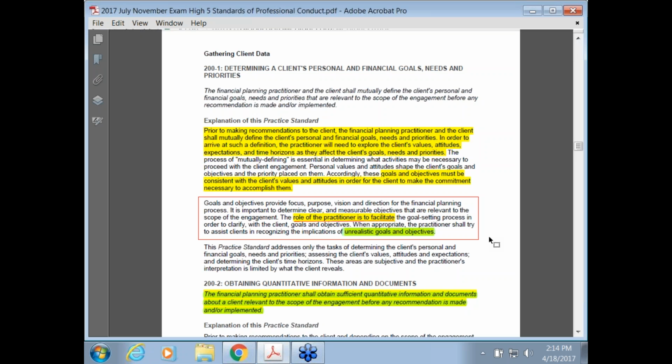So hopefully that will burn in. Also here in that boxed out area, the obligation to point out unrealistic goals and objectives. So you might see a story along those lines where it's like, wow, where's the client coming from with these expectations? They're never going to be able to get there with their discretionary income available. So that can be a correct answer too, that it needs to be pointed out that this particular goal should be revisited and refined because it's not attainable, based on the information that's being given so far.